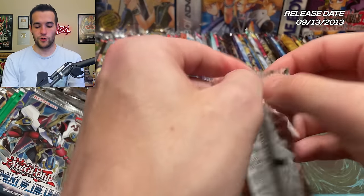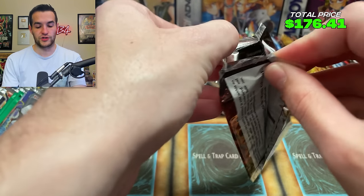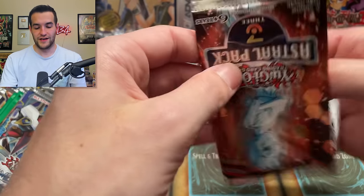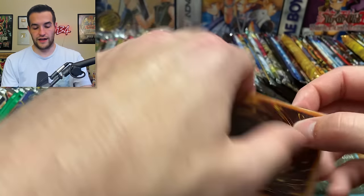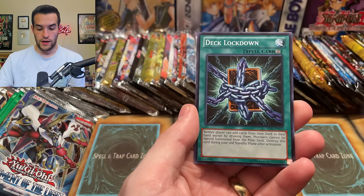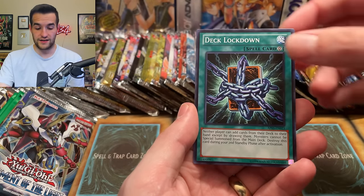Astro Pack three time. I don't think based on last time, it shouldn't be, no, it's revealed this time, so these are the least consistent packs ever with how they open. We gotta open them this way. All right, I think it could be at the front. Let's do this. We have a Vampire Dragon. Deck Lockdown, baby, Deck Lockdown.